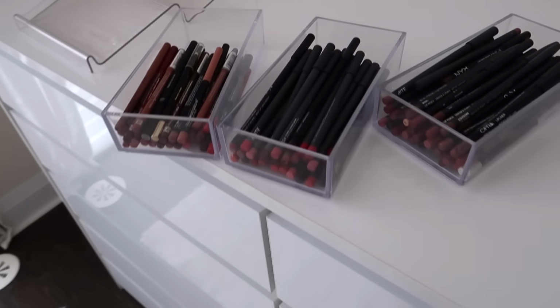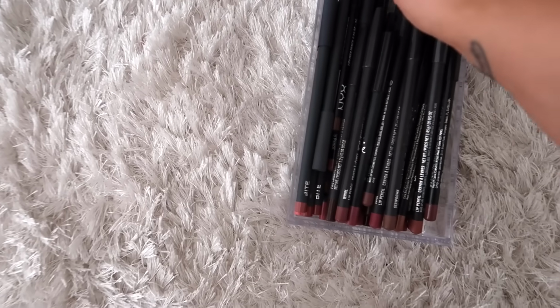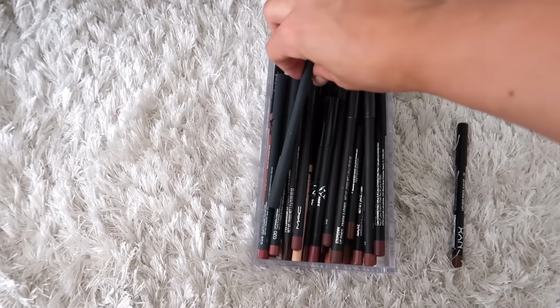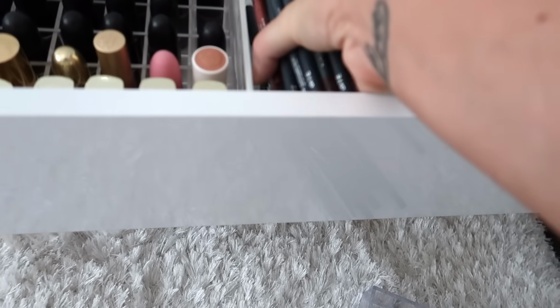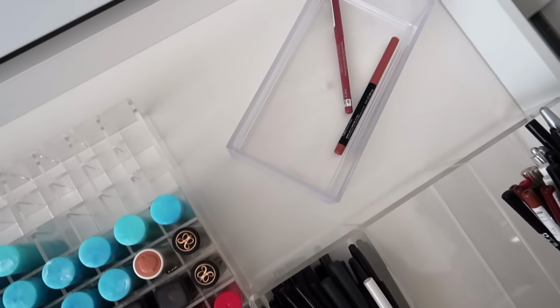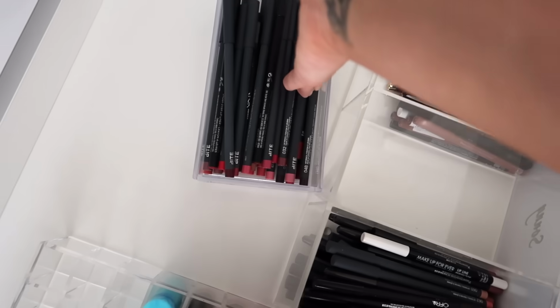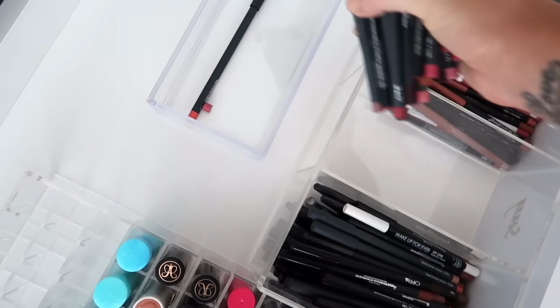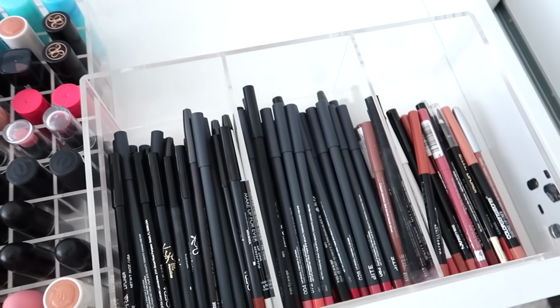I have 3 containers of lip liners. I've kind of divided it by high-end nudes, and then drugstore lip liners, and then high-end colorful liners. And then there we go, all the lip liners can live in this drawer.